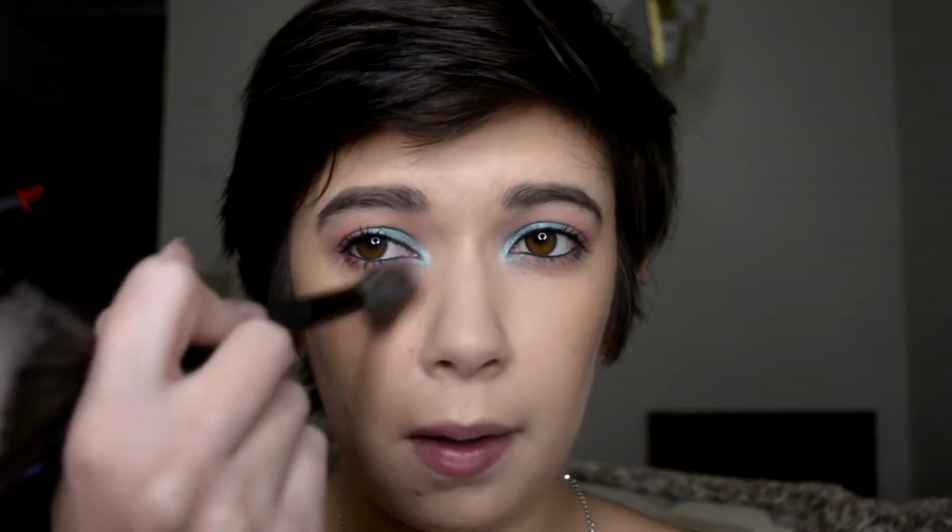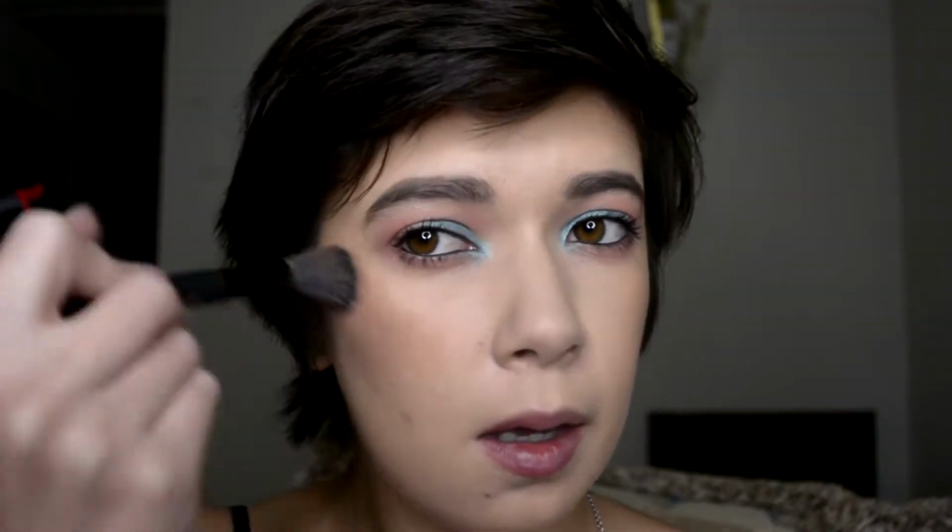This is MAC Warm Soul. Remember when this was like the only blush I ever used basically? So I'm gonna use this because it'll give me a little bit of that dusty rose, but it's not too bright that it's gonna start taking away from the eyes. So I'm just kind of putting it on the apple of my cheek and blending it back. Not too much. I don't want too much blush for this look.